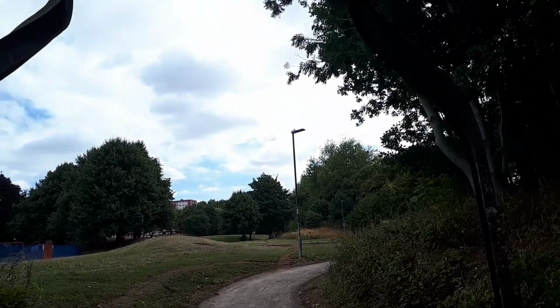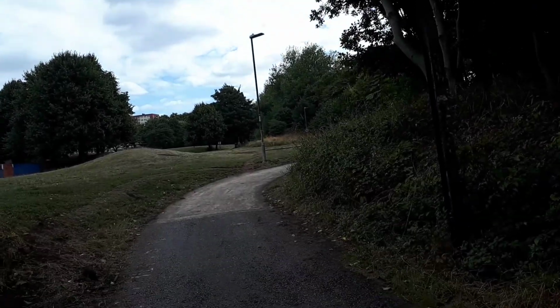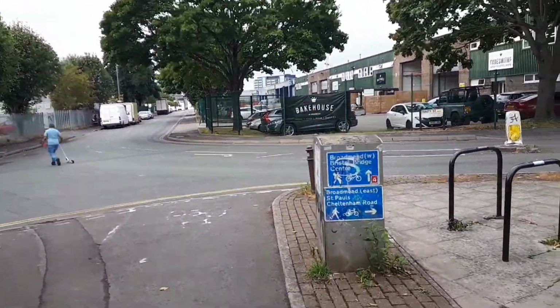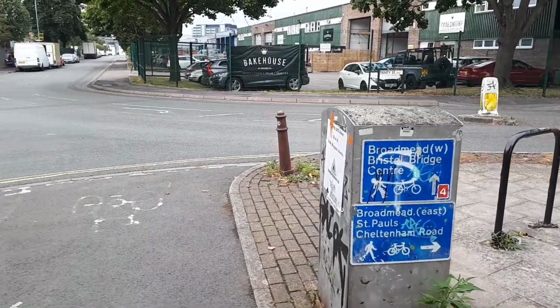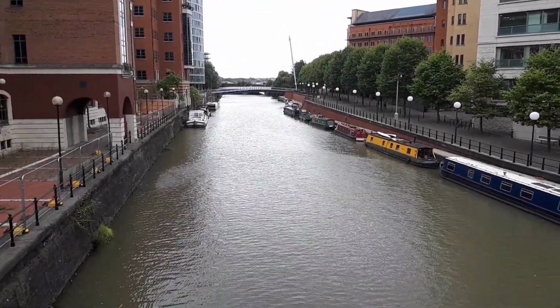Well, the cycle route has now brought me to the end. Chucks me out onto these streets. So that's my way down to Broadmead. And there's part of the River Avon running through Bristol.